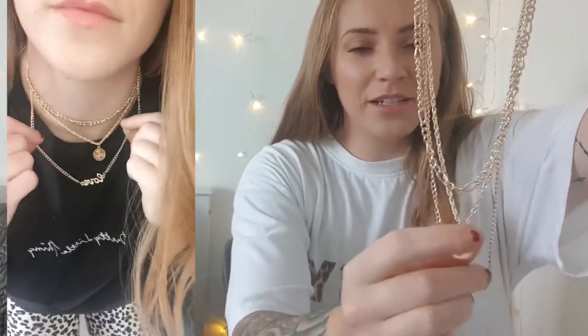So there is a smaller chain here, which is more like a choker sort of size. This one has a little pendant on it, which has an anchor on it. And then this one here, which is a bit longer, says love. I loved how these look together. I can't wait to have my layer necklace days back. So that was the first item. Let me tell you how much that was, sorry. It is the gold love coin layered necklace and it was £6.30.